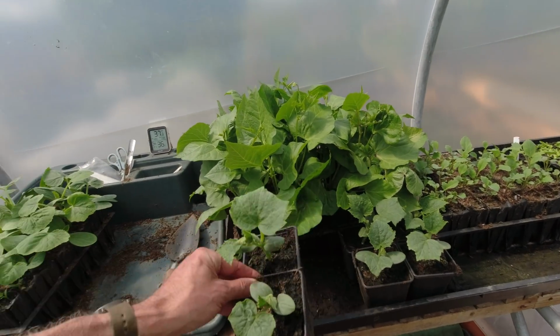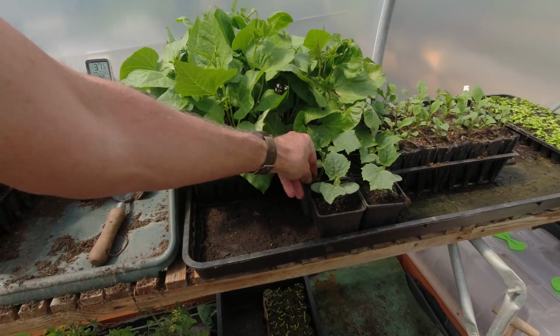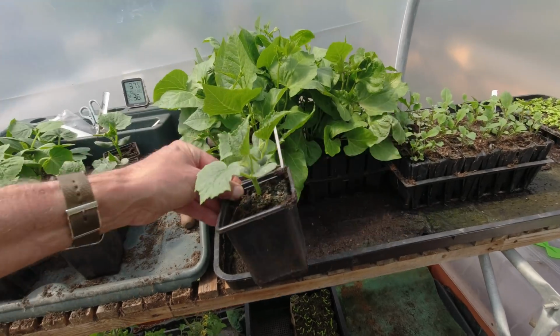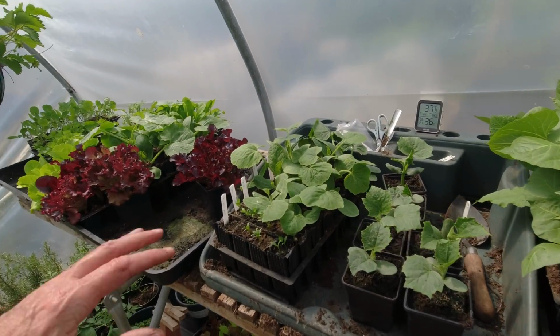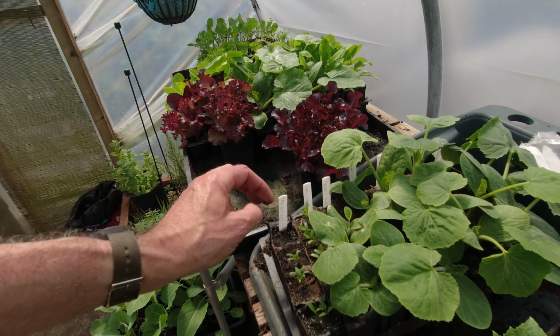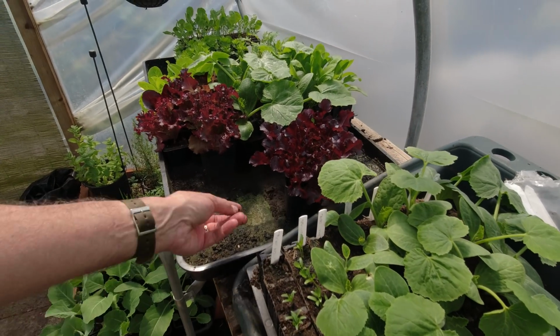Squashes and courgettes, not yet. Just not warm enough yet for them. These are cucumbers. But we've got squash there. We've got some coriander there, which is not really moved on enough.